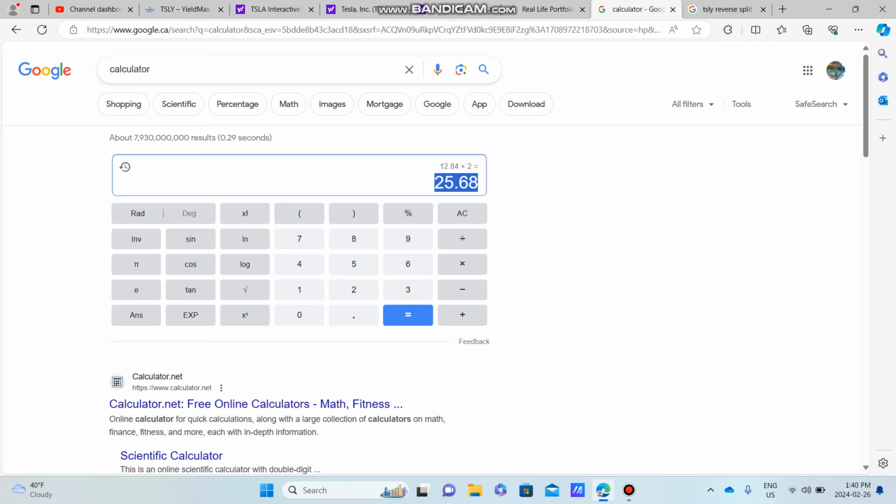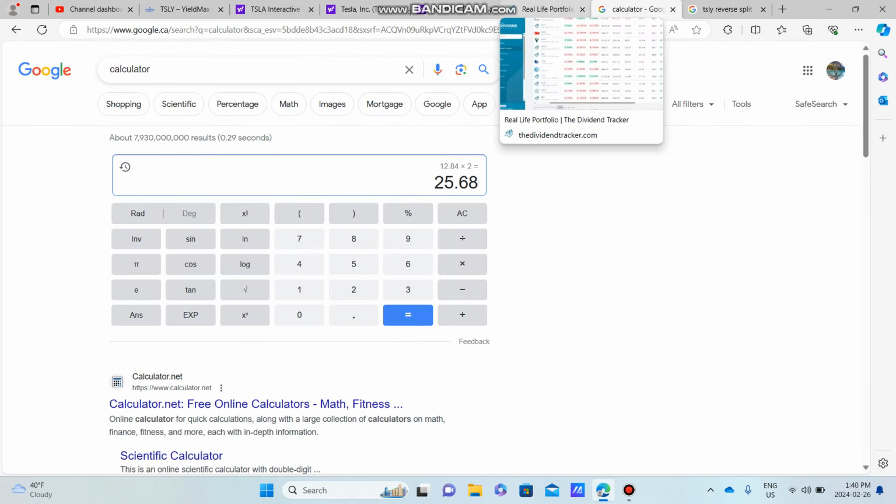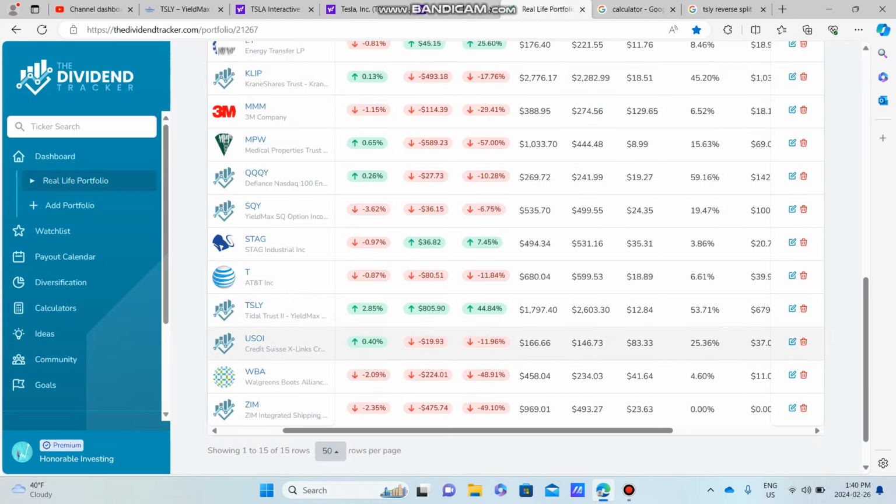So mine is $25.68. You can see that although it says I'm up 44%, I'm really down about 30%, because my average share price is now $25 due to this reverse stock split. And the number of shares I have went down as well.